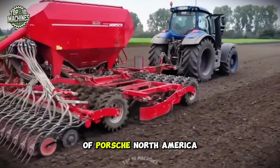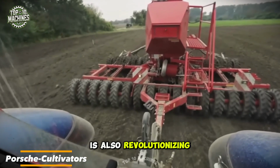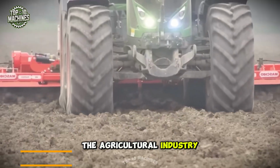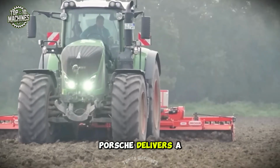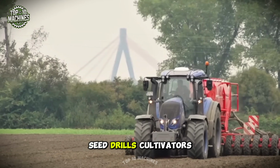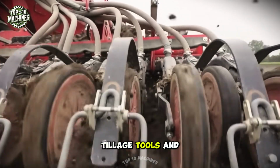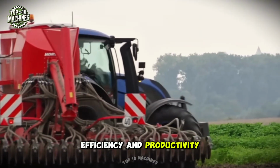When you think of Porsche North America, luxury cars might come to mind, but the brand is also revolutionizing the agricultural industry. As a leader in cutting-edge farming technology, Porsche delivers a powerful lineup of high-performance equipment, including planters, seed drills, cultivators, tillage tools, and sprayers. Designed for maximum efficiency and productivity.